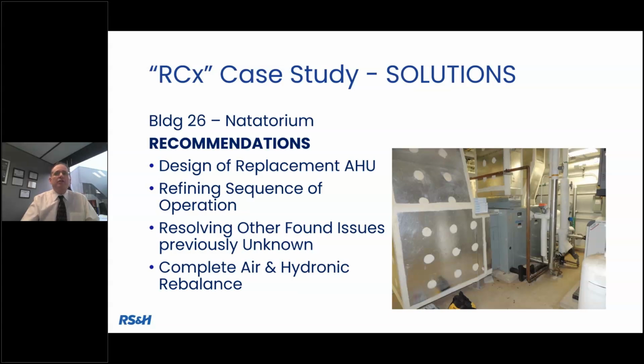We found some other issues with zoning. We found issues with controls, sensors that were completely inoperable. And we compared the test and balance report, and we brought an HVAC test and balance firm with us to do this forensic testing, and realized that the balance report did not match at all what we found when we did our own sampling of airflows at the registers and even at the discharge of the air handlers.